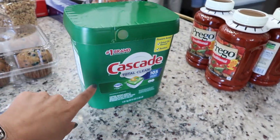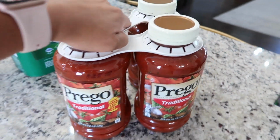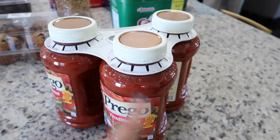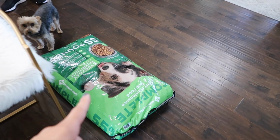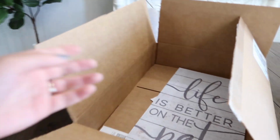And then I was needing dishwashing pods. And then he picked up these. I feel like this is a really good deal. He got all of this for $7.50. So this will last us like 6 times because I can just use half of these. So that was a really good deal. He picked up George's dog food. This is the only dog food we can feed George that doesn't make him sick. So we buy that from Sam's. But he went by the P.O. box.